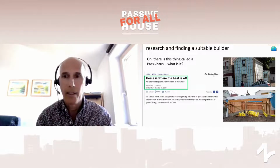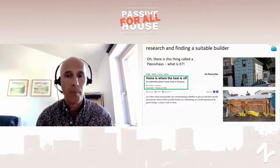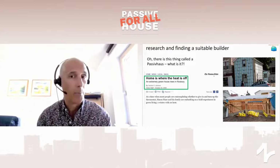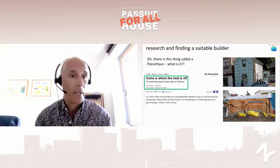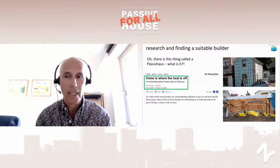I learned that it comes from Europe, from Germany, but is it here in the States? Who's doing it? Are there any homes or any builders or anybody that can help us build a more energy efficient home? One day I ran across an article in the Boston Globe titled "The Home is Where the Heat is Off," and somebody was building an energy efficient home in a suburb of Boston.